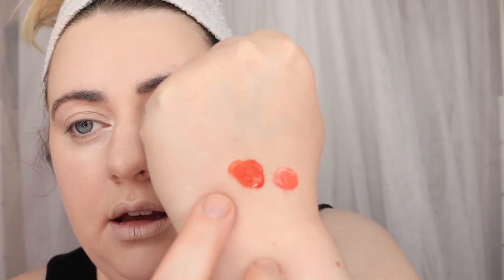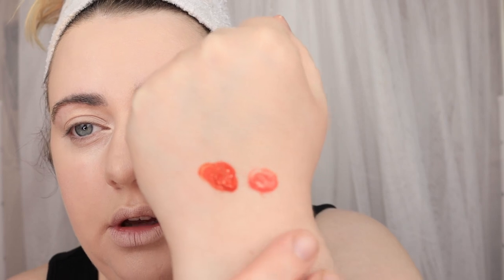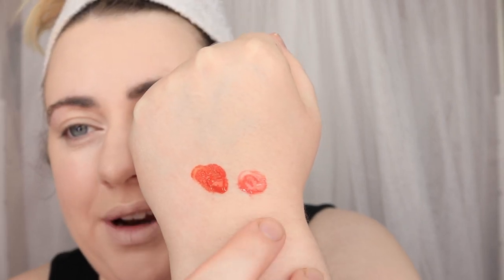And as you can see, the Glossier is straight up orange, whereas the Tiger Lily is pretty pink. Same again, a couple of wee dots. Ooh, I always completely underestimate this. It'll take a wee bit more blending in to look normal.